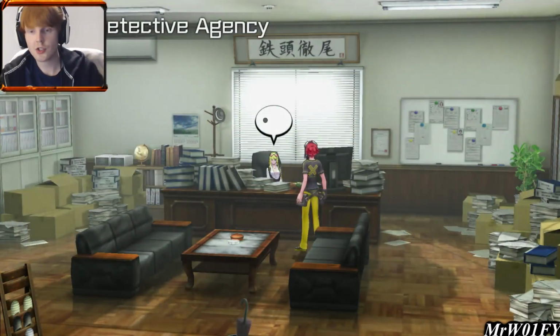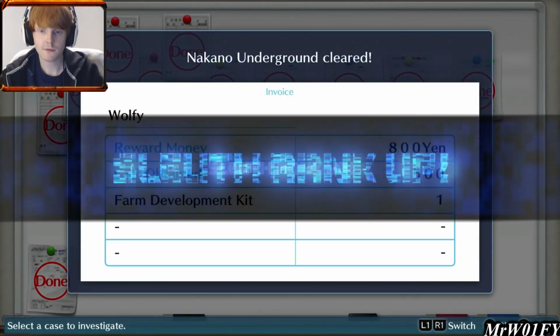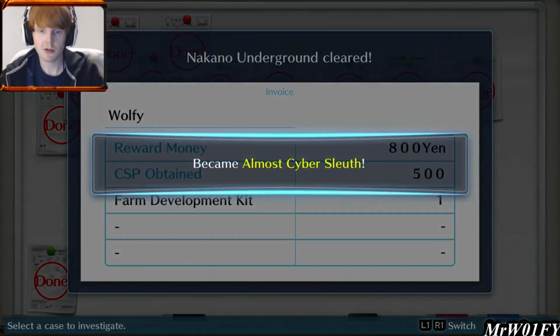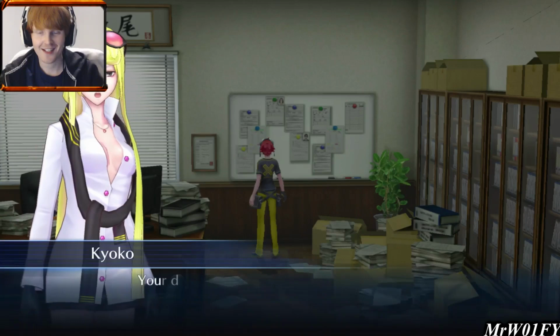Cool. So, let's click on this, pick up our reward. And we get Cyber Sleuth rank up as well. Awesome. Almost Cyber Sleuth. Come on, man. The game is just teasing us at this point.